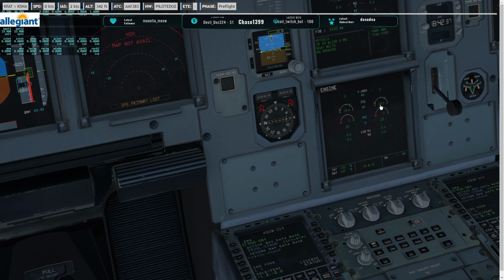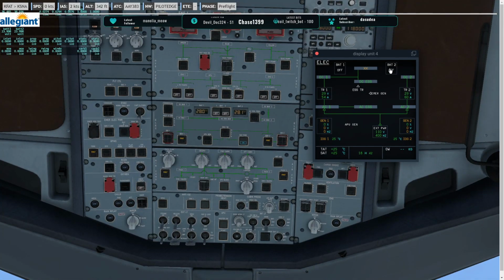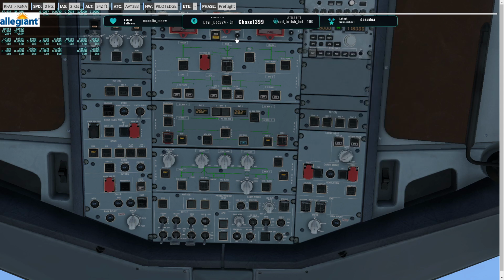Got 19 quarts of oil. Hydro is full. Turn the batteries off just so we can do the battery charge check. So we'll pop that out. Looking for the arrows for both BAT1 and BAT2. I'm going to turn them on, which indicates that they are charging. Get the APU going.